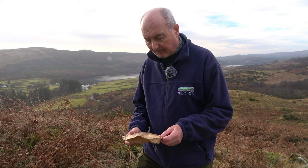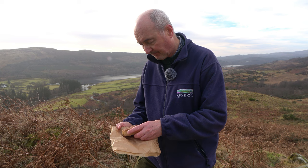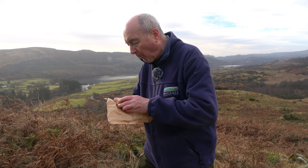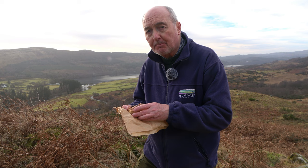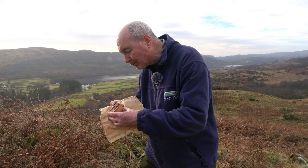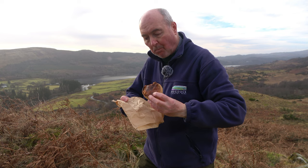Ground's a wee bit too wet for sitting down. As per a request, this is a mutton pie. Here we go. It's got a slightly burnt look about it. I think we'll just call that well fired. Very tasty.